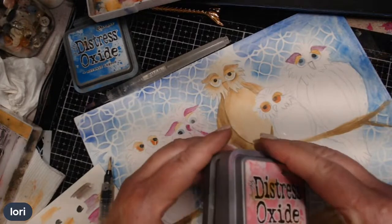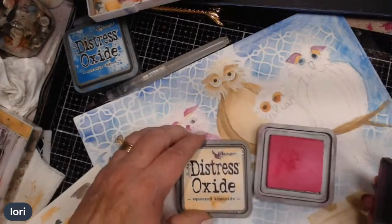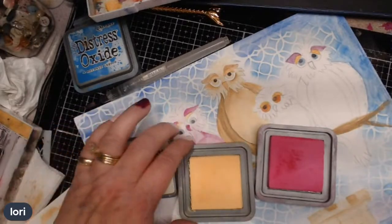And then here you've got a couple of the brighter ones. This is your Picked Raspberry and Squeezed Lemon.